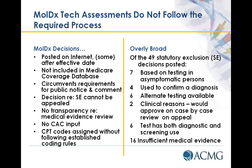Of the 49 statutory exclusions that they made of the initial wave of tests that they looked at, 7 they said they're not going to cover them because they're asymptomatic. And that is certainly the case for something like cystic fibrosis carrier screening, which is a very high volume sort of test. It is not something that Medicare should have been paying for if their policy is not to pay for screening. But unfortunately, we do lots of diagnostics for cystic fibrosis as well.